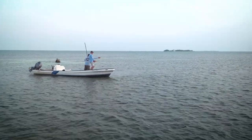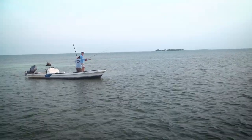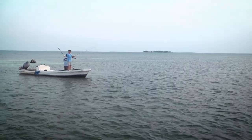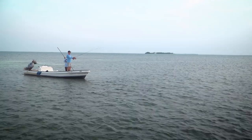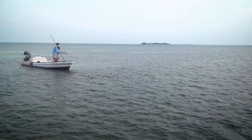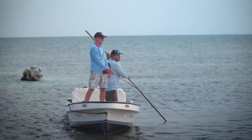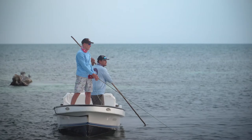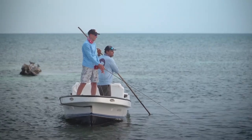Right there, see him. 35 feet. 25 feet. Cast to him? Yeah. Just go longer. Go right of him? A little more left. Left. Right there. Drop it short. Right there. Keep it tight. Strip set. Check it. Stop. Strip. Strip. Strip.